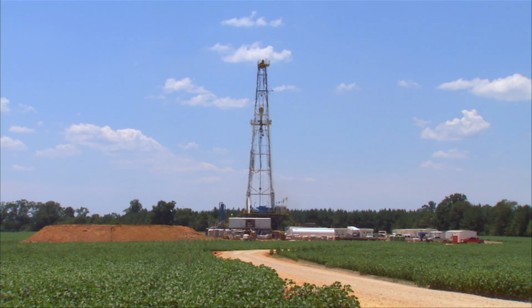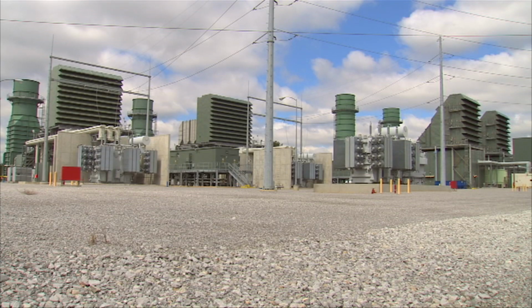Natural gas is a fossil fuel, meaning it comes from mineral deposits buried deep below the Earth's surface. Pressure from the Earth's crust and extreme heat turn these deposits into natural gas. Natural gas can be used to generate electricity. Gas turbines are like large jet engines. They use hot gases produced directly from burning natural gas to turn a generator.